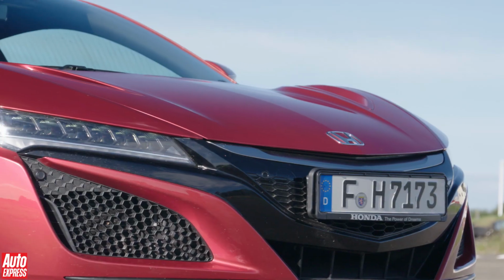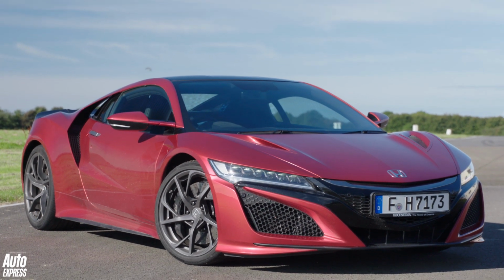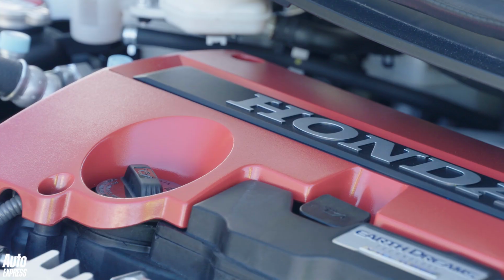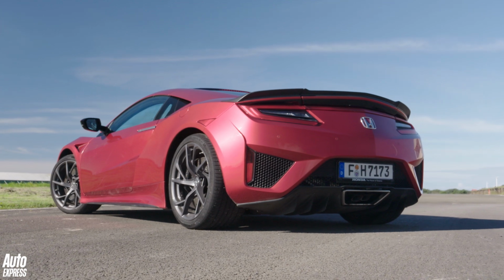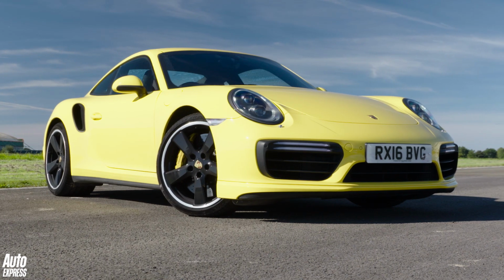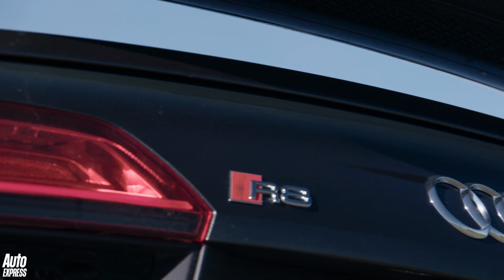It's been quite some while coming, true. And now that the new 573 bhp 9-speed Honda NSX has arrived, it does so laden with technology that may or may not help it take on the world. But right here, it must take on two of the very best supercars money can buy: the latest Porsche 911 Turbo in non-S guise and Audi's brilliant new R8 V10 Plus.